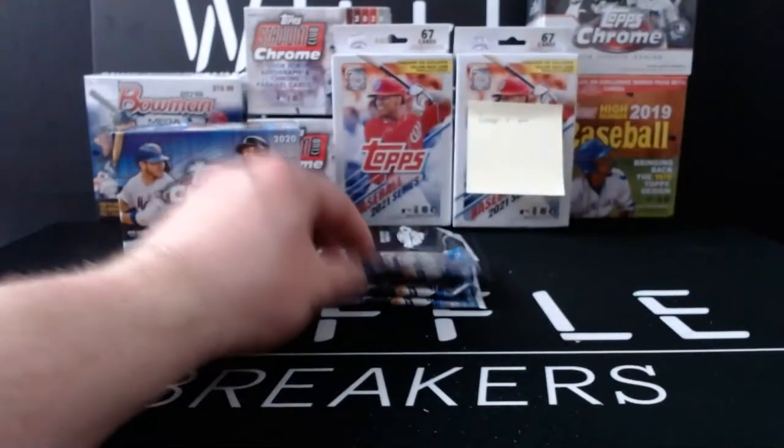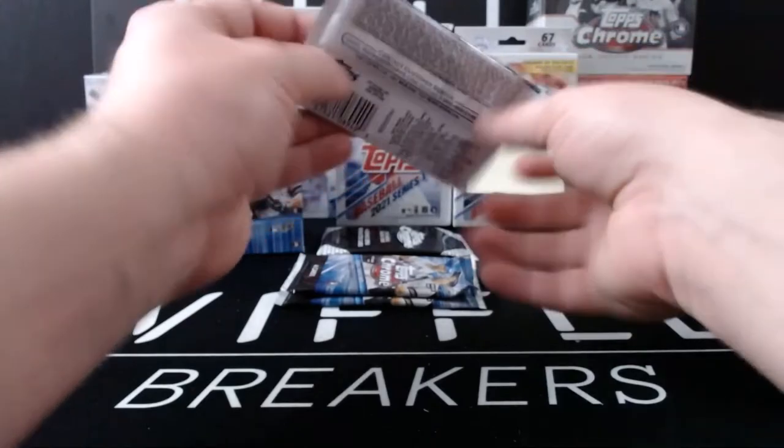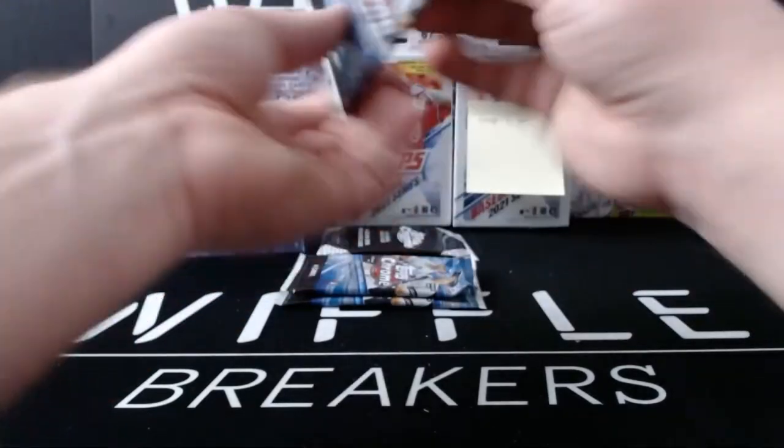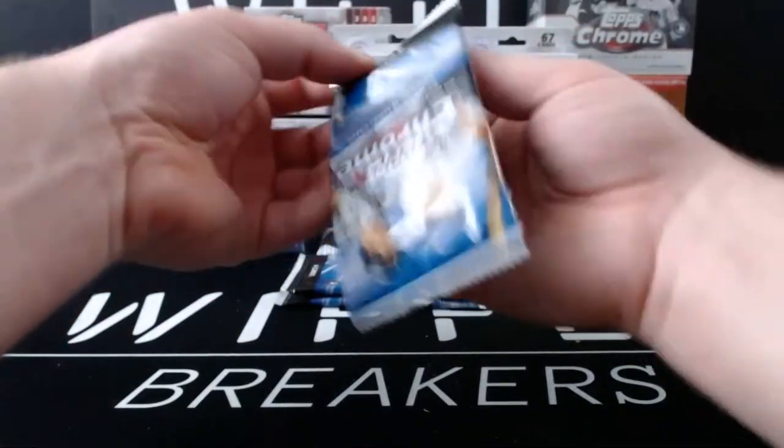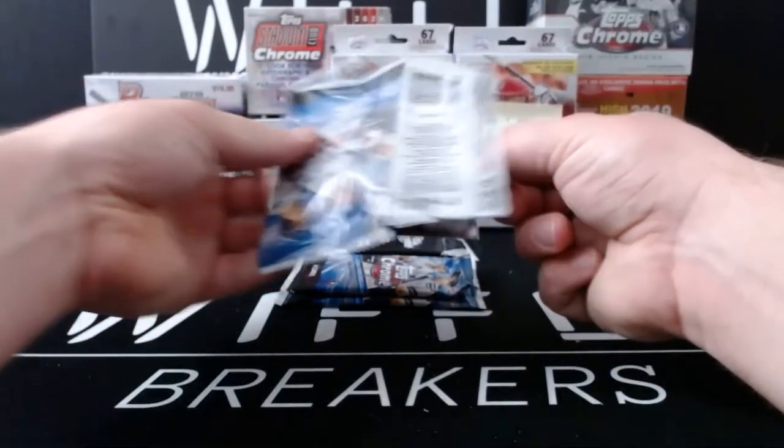Obviously, Josh is doing his set. He's got to trade me that Trout he pulled today, though. If he's got so many of them, let me do it. I'm trying to figure out how I want to open this. I'm only going to flip it around 6 times, I swear. I got to remember to keep the card on the back.